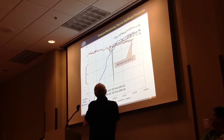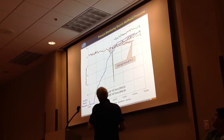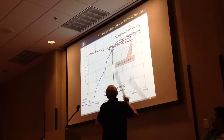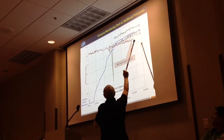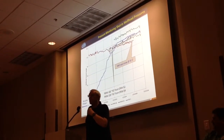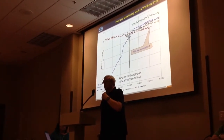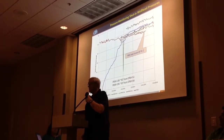So that's the good news. The not so good news are the other vent wells, pressure monitor wells 16, 18, and 19. The lines are either flat or, in the case of 19, it's actually crept up a bit. So when we say the pressure in the MRA is about what it was when it started, this is the hardest, best data we've got to show that that is in fact the case.